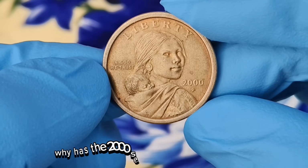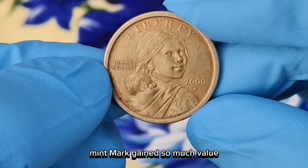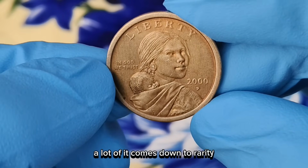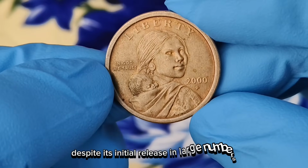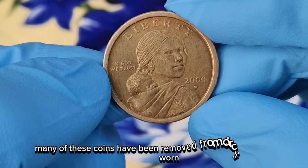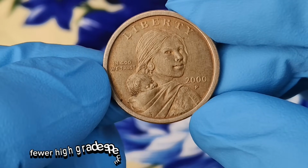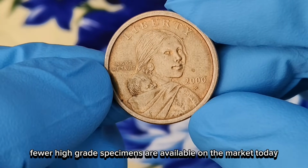Why has the 2000 Sacagawea dollar with a P Mint mark gained so much value? A lot of it comes down to rarity. Despite its initial release in large numbers, over time, many of these coins have been removed from circulation or heavily worn. As a result, fewer high-grade specimens are available on the market today.